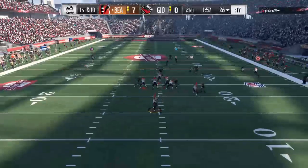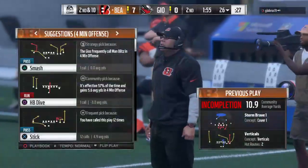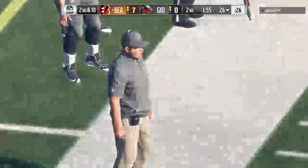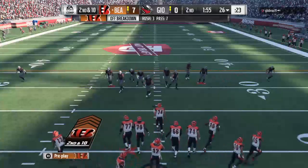First down, Rivers. And this one's incomplete. That's very well timed there defensively, because it's not a bad throw, but the collision came at the exact time he was reaching to bring in the football. Really, really well done. Decent offense, just better defense. I think you're right.